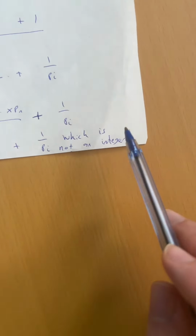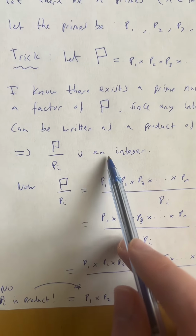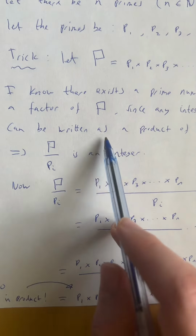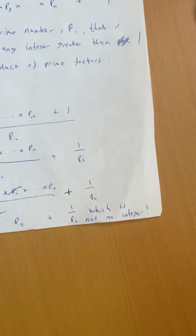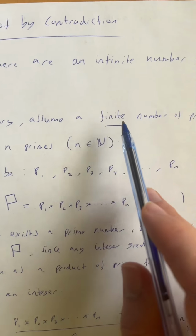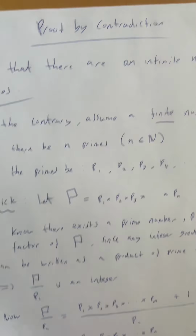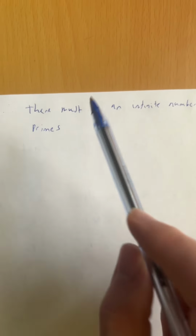That's not an integer. Now notice how this contradicts what we said up here, right? Because Pi was supposed to go into this capital P, so this is supposed to be an integer. We've just found now that it's not an integer. This is a contradiction. So if we do get a contradiction, it means that our assumption at the start must have been wrong. There cannot be a finite number of prime numbers. There must be an infinite number of prime numbers, and that's the proof.